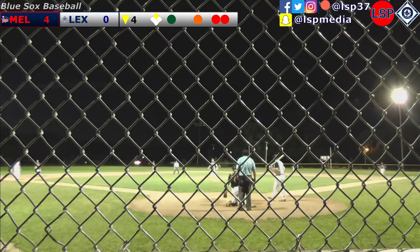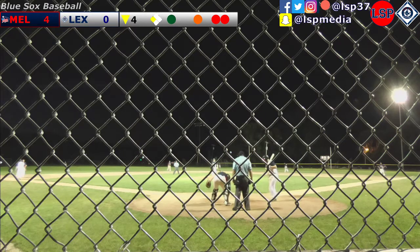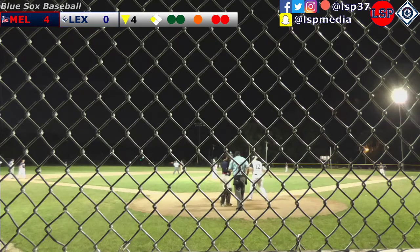That's taken for ball one to even the count. In that direction? Yeah, well, Woburn and Burlington border Lexington down that way. That's low, ball two. I get what you're saying. I was just wondering. Yeah.